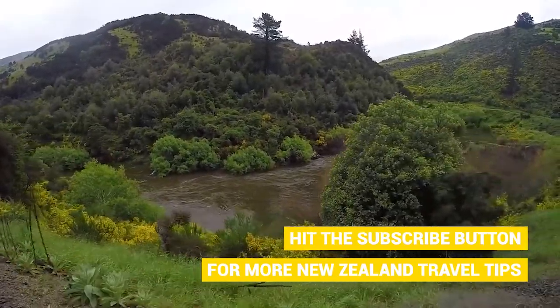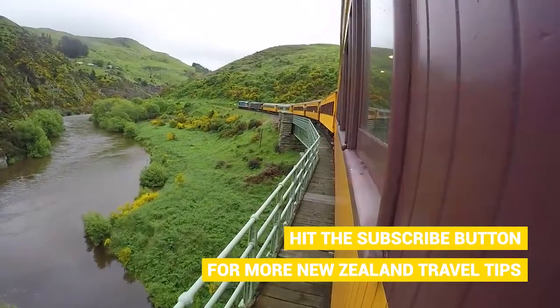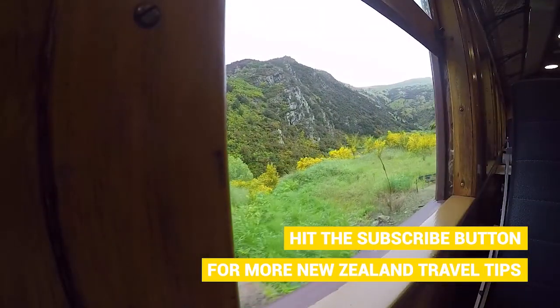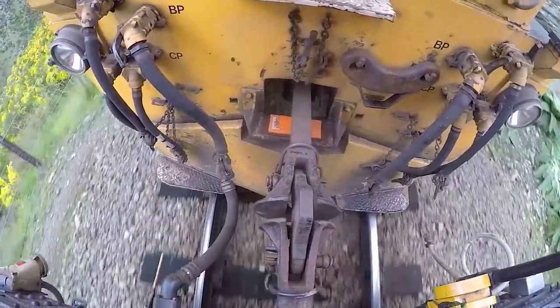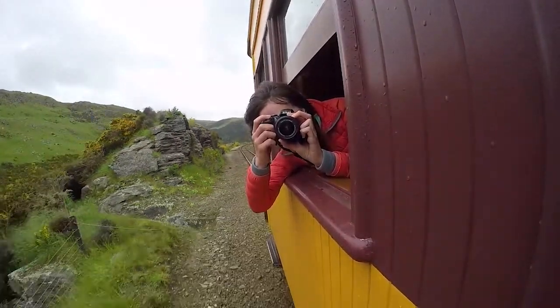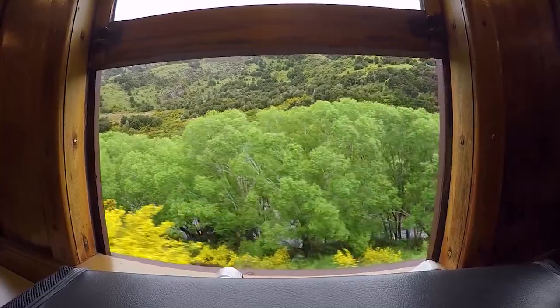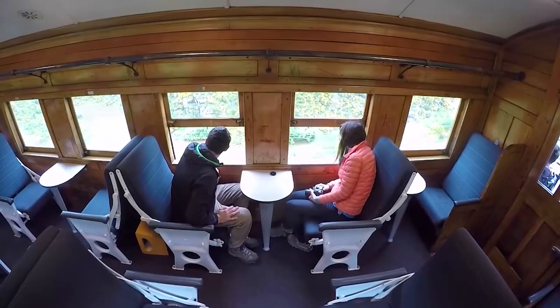And how can we forget about the scenery? The whole hills surrounding us are covered in this beautiful yellow plant called gorse. Well, we say it's beautiful, but actually on the commentary in the carriages, we are being told that this is actually an introduced weed into New Zealand that the Department of Conservation are really trying to get rid of. Nevertheless, it gives a beautiful cachet to the whole hills.